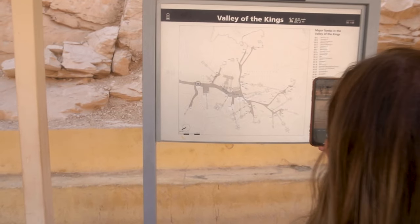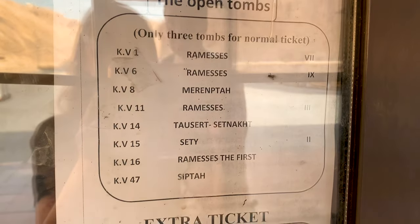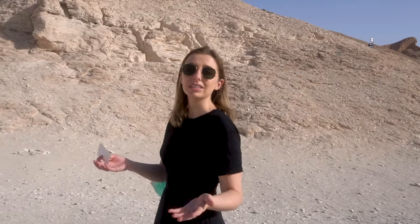Officially inside of the Valley of the Kings. The way the tickets work here is that you pay for entrance and that gets you entry into three of the open tombs. They rotate which tombs are open for preservation so they can keep people out of some for a while. There's also some tombs, like Tutankhamun's, that cost extra to get into. We've opted not to pay for them.